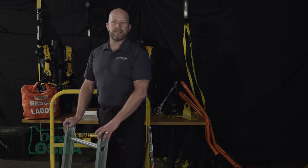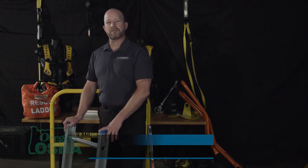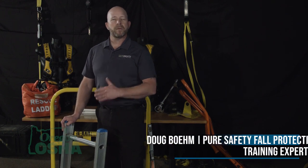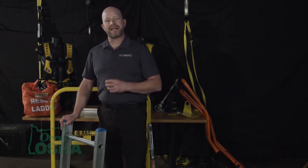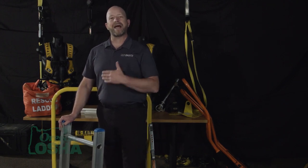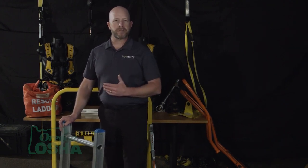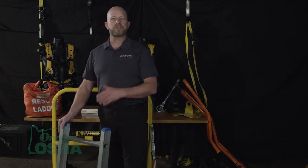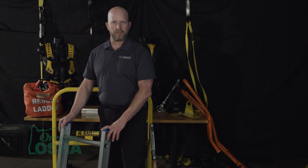When it comes to ladder safety, of course, always following the manufacturer's instructions is paramount to make sure that we're using it in the right manner. But there are a lot of ladder accessories that help make current ladders safer or make it more advantageous to use in certain environments. Now, what we're going to do is take this little 3-foot extension ladder and show you a few options that are available.